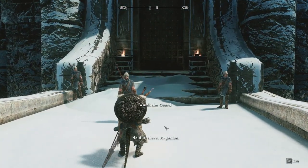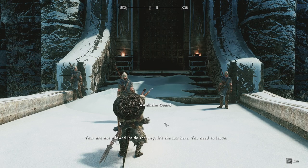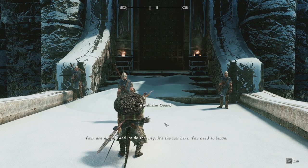Hold it there, Argonian. You're not allowed inside the city. It's the law here. You need to leave.